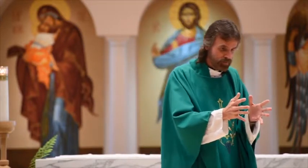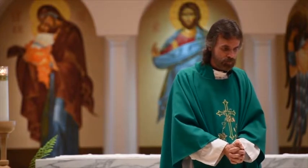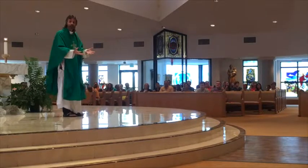One perspective is Peter is sinking. Oh, you of little faith, why do you doubt? But the other perspective is Peter's crying out, save me, Lord. He's reaching out, clutching onto Jesus. That is faith. When you need God the most.